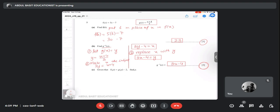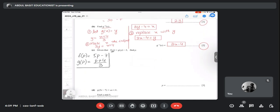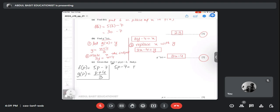Okay, good job. So now we have given that fp. First of all, I have to put p in the f function. So fp, first of all, let me write the functions. Fp is equals to 5p minus 7. We have gp as well. Gp is equals to p plus 4 divided by 3. So now in the equation, this is what I wanted to know about the question. So fp is 5p minus 7 and gp is p plus 4 divided by 3 minus 2.